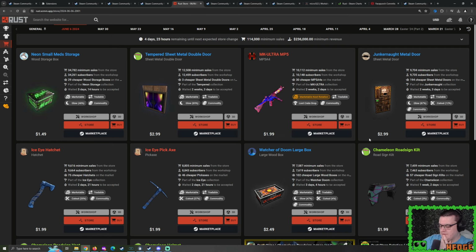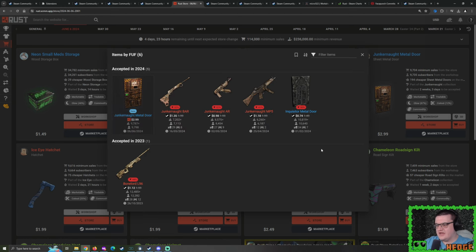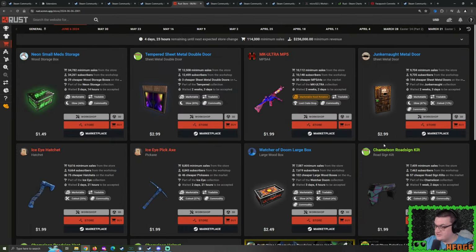Now, there's a very decent chance that Mr. Fuff, because he hasn't had that many skins accepted, is probably going to want to follow this trend. Now, are we going to see more Junkernaught weapons, or are we now going to start seeing Junkernaught deplorables? It's in his hands, we shall see, but I reckon we will be seeing some more Junkernaught deplorables.